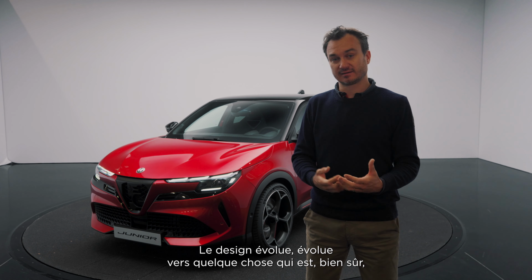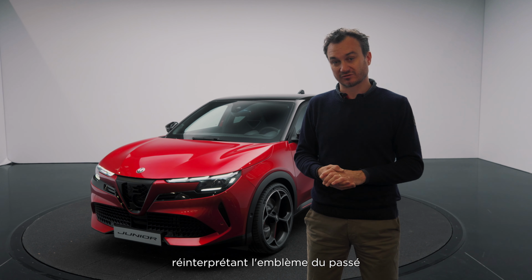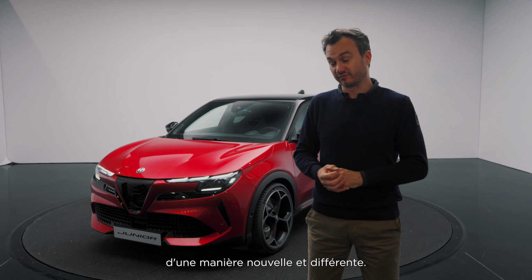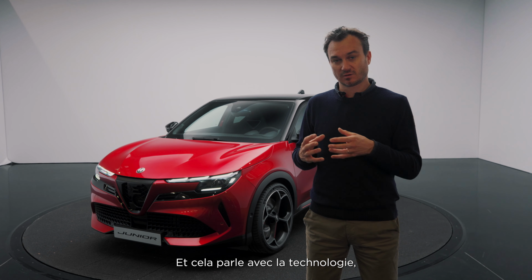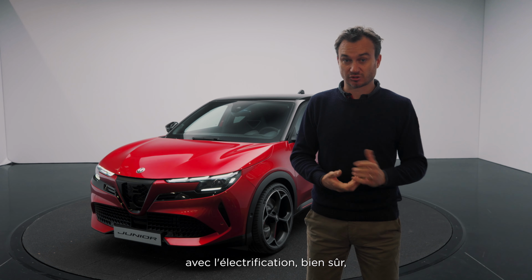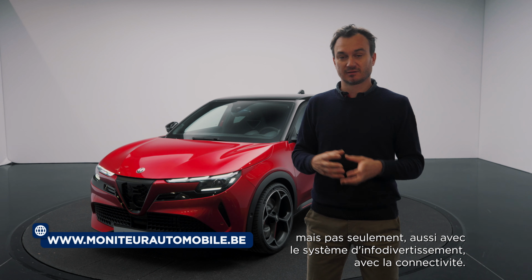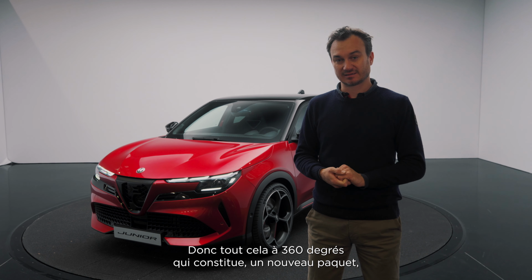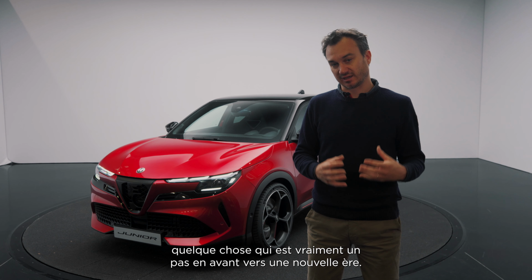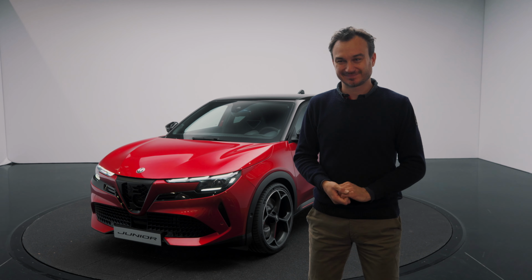The design is evolving into something that is, of course, reinterpreting the emblem of the past in a new and different way. And this speaks with the technology, with the electrification, of course, but not only. Also with the infotainment, with the connectivity. So everything 360 degrees that gets a new package, something that is really a step forward to a new era.